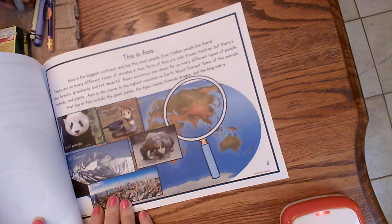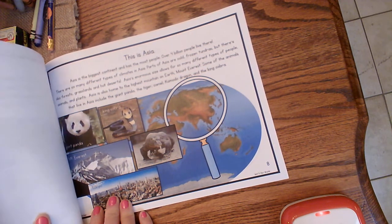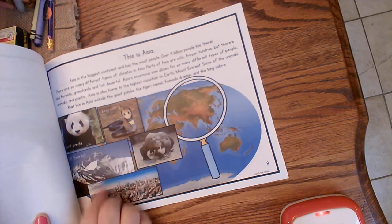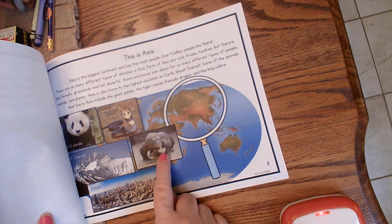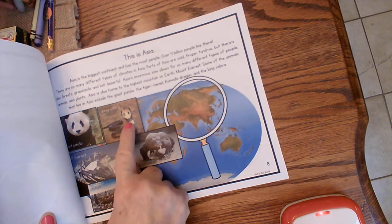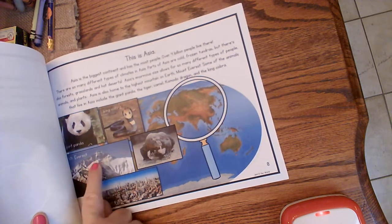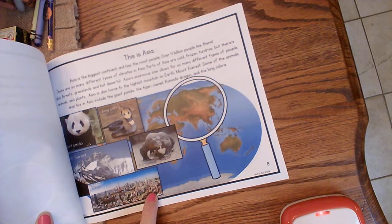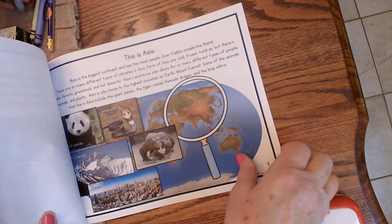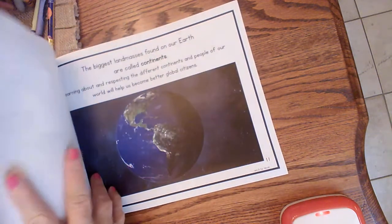Some of the animals that live in Asia include the giant panda, the tiger, camel, Komodo dragons, and the king cobra. Here's Mount Everest, and here's Tokyo, a very large city. Much bigger than Houston.